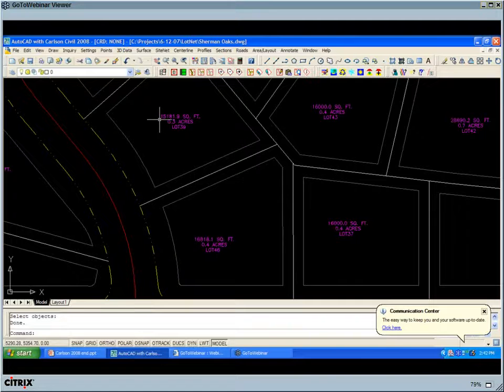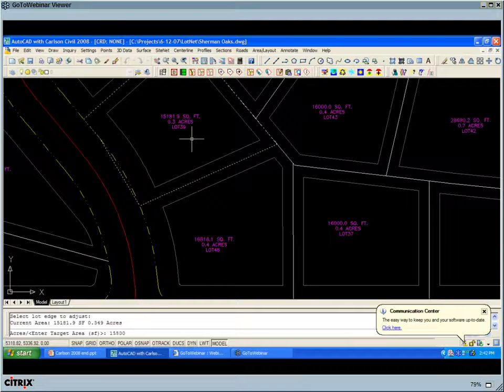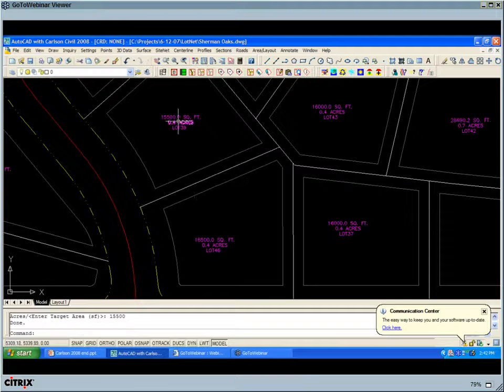You can see this one's 16,818.1, and this is 15,181.9. Now, if you want to round these off or get these to a certain number, again, you could use your sliding side area where you pick inside, you pick the side that you want to adjust, and I'm going to enter in 15,500. And when I do that, it makes an adjustment on the line work, but it also updates my text. Now I've got 16,500 and 15,500 square feet here. So this is a really, really good tool on modification on things.